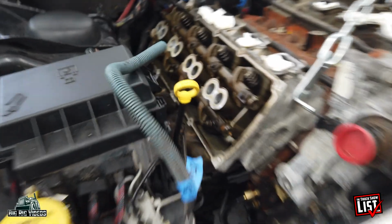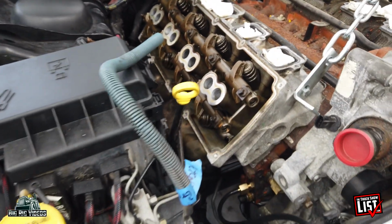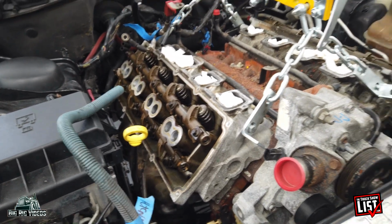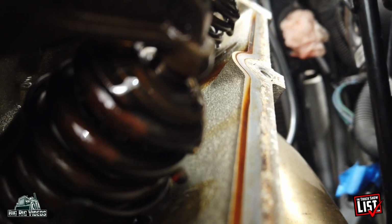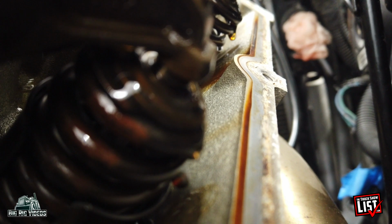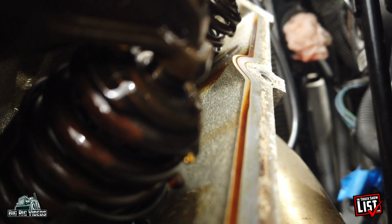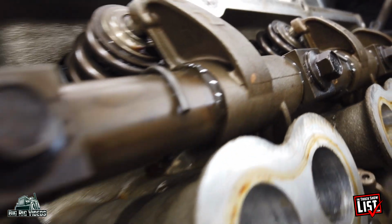But new spark plugs are in, and the other valve cover gaskets and things like that are ready to go. Just going to do this oil bleed and move on. That's kind of like a sideways shot of the oil dripping through the rods, coming back up. Looks good to me.